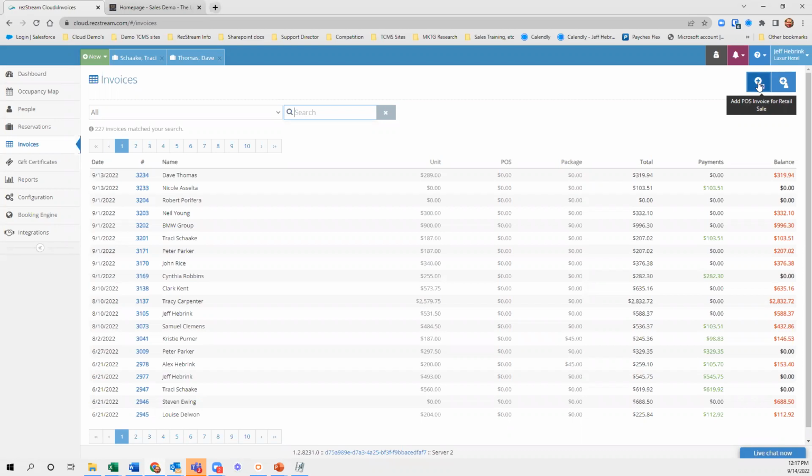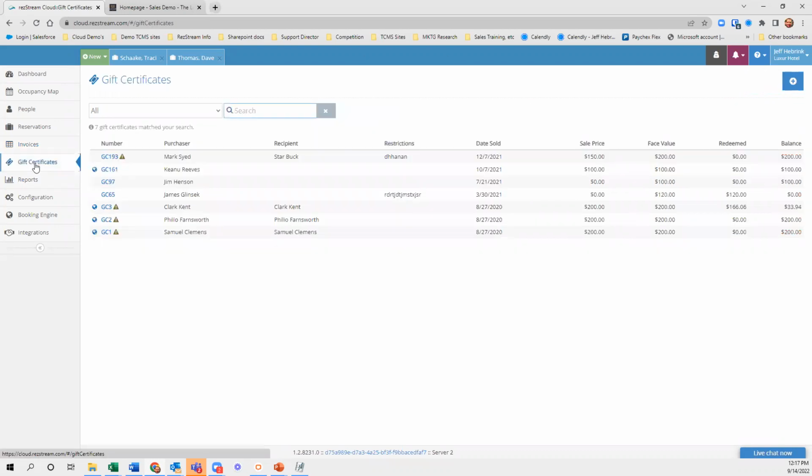It's just kind of like a mini POS. It's not designed to be a full-blown POS system, but it works quite well for those folks using it. The gift certificate section, if you do gift certificates, lists your certificates, and you can add certificates in here.